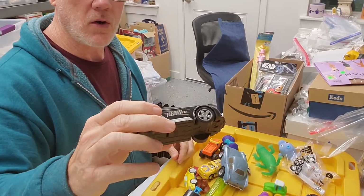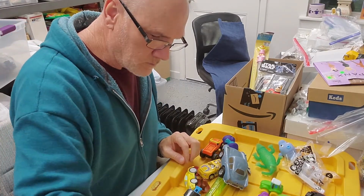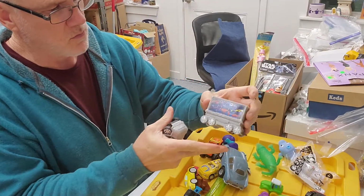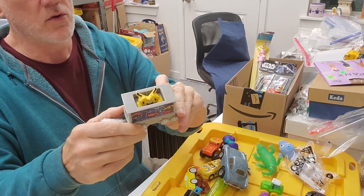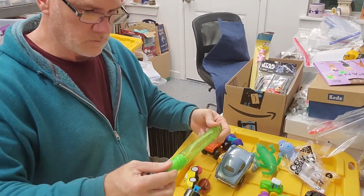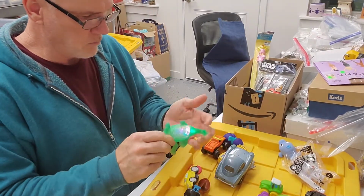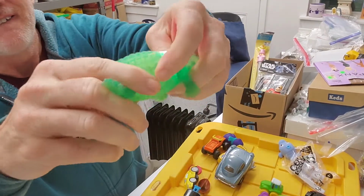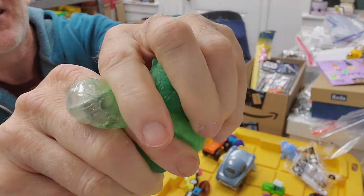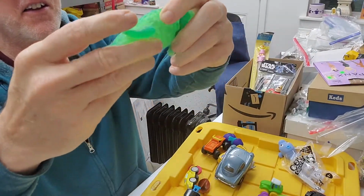Black Panther car. Grab bag. Grab bag. This is a Happy Meal toy, I think. Rolls and Transformer pops up. Bubbles. Get rid of them. Oh, another. This is a different one. I like those squeezy. Look at that. Oh. Crazy.